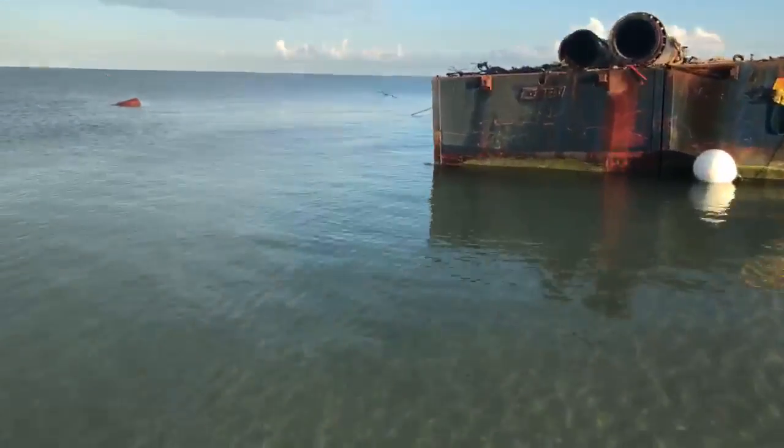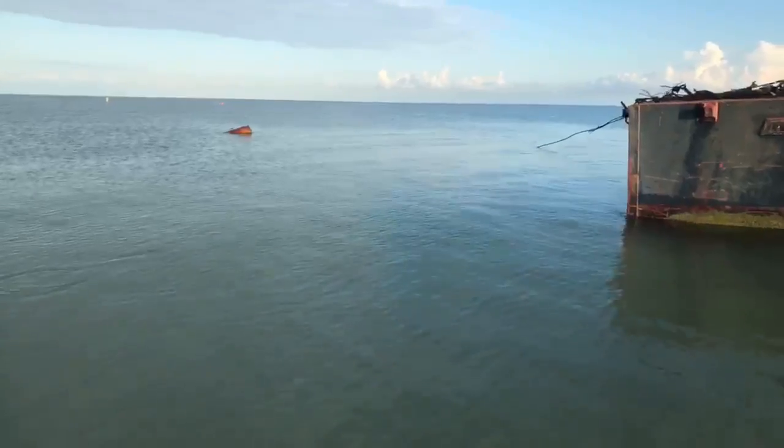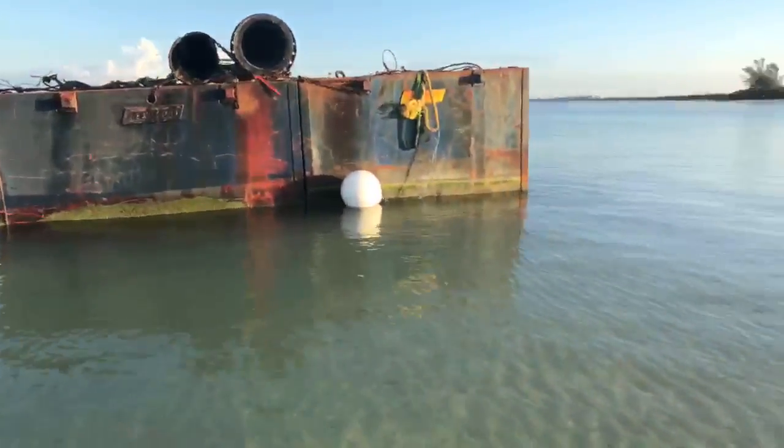I don't know if there's anything out. Yeah, water gets kind of deep here. I don't see anything.